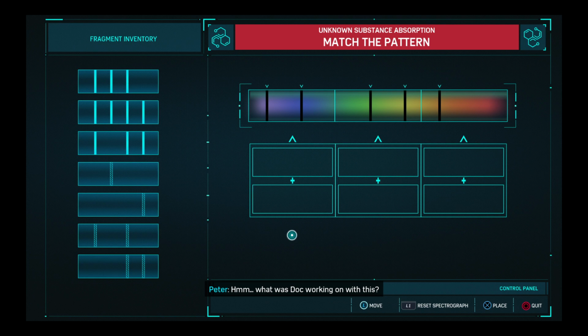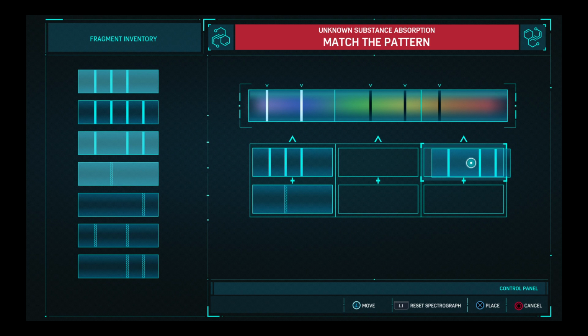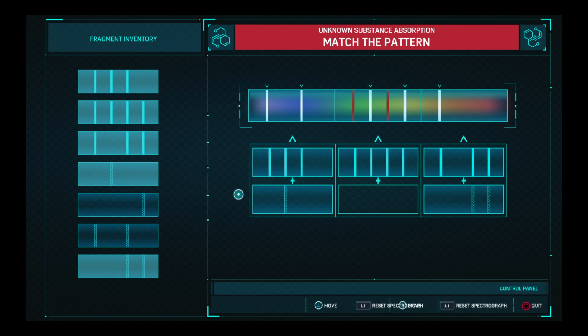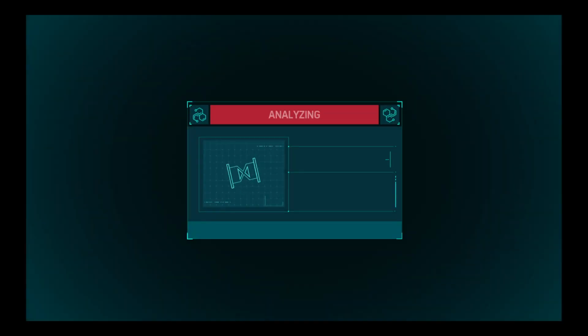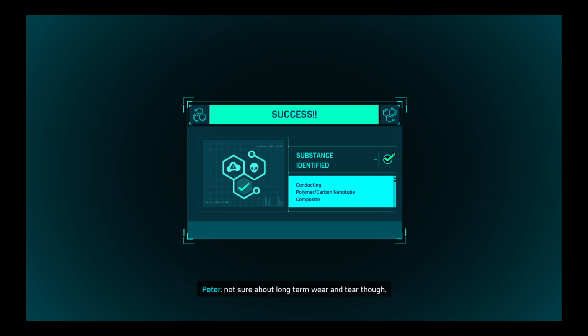What was Doc working on with this? Great conductivity. Not sure about long-term wear and tear, though. Might delaminate easily.